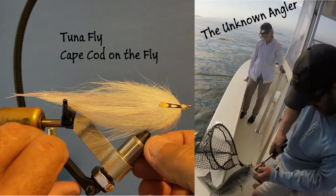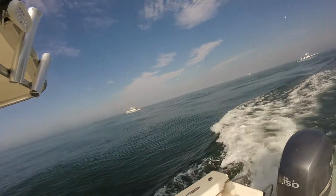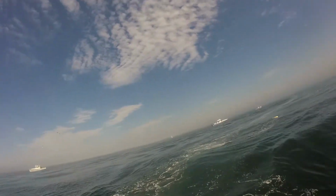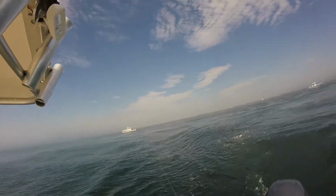Welcome back to the Unknown Angler. This week we're going to discuss a tuna fly that I'm tying for Patrick up in Cape Cod. I went up there last week just to play around a little bit, and we caught a bunch of stripers on him. Officially, it hasn't caught any tuna yet, but I'm hopeful. Well, I'll tell you what, if nothing else, it looks great in the water. Pretty happy with the way it looks.